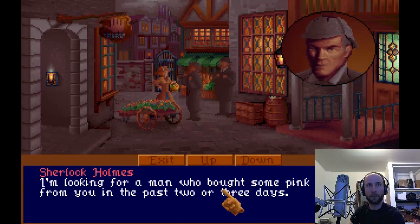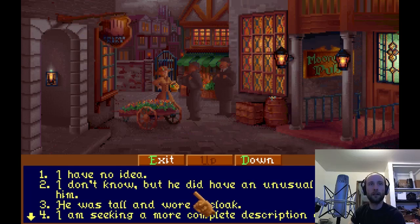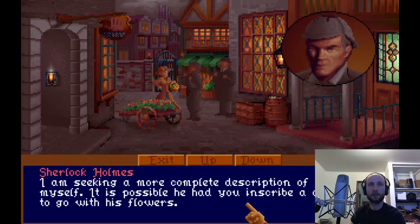I'm looking for a man who bought the same thing in the past 2 or 3 days. I don't have many carnations now, sir, but a couple of days ago I had plenty. What did this man look like? Truthfully, I have no idea. But he did have an unusual odor about him. Let's go with the card, because she probably did write the card. I am seeking a more complete description of the man myself. It is possible he had you inscribe a card for him to go with his flowers.